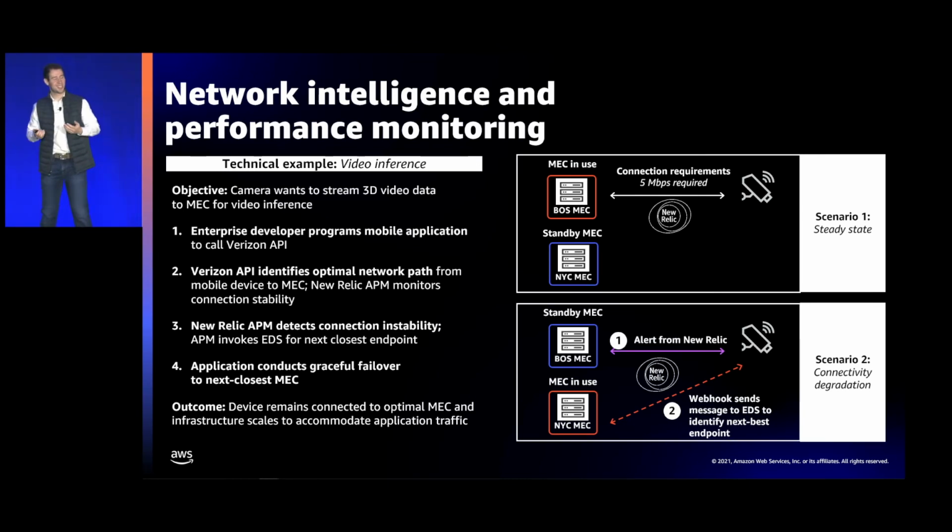Isn't that cool? So now it's not just APM for the sake of APM at the edge. It's performance monitoring deeply integrated with network intelligence in a way that we haven't been able to do before. And I hope you can tell more broadly that across each of these, there's a central theme, and it's not just that network intelligence is cool and it exists and you can use it today.